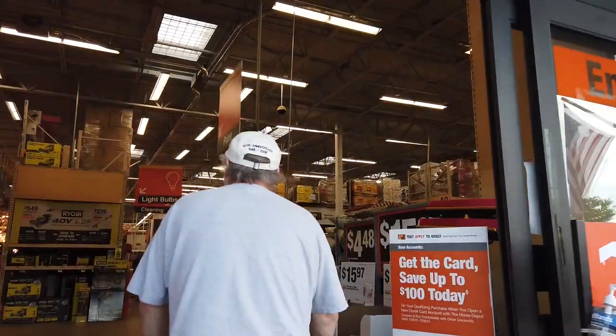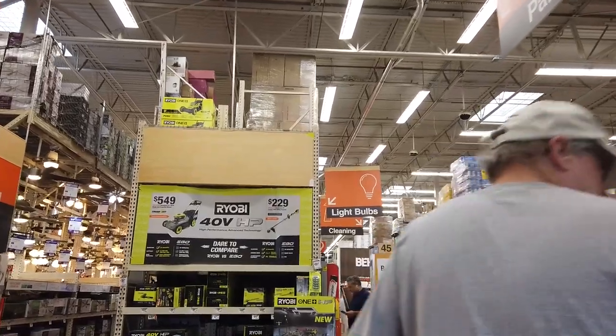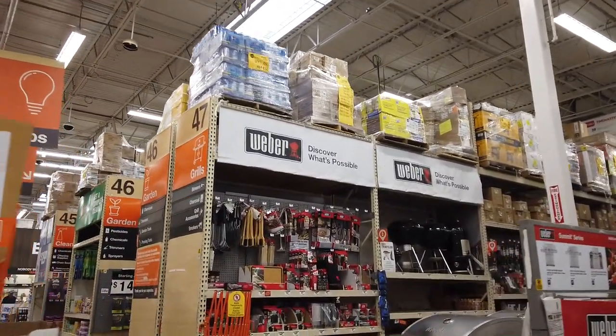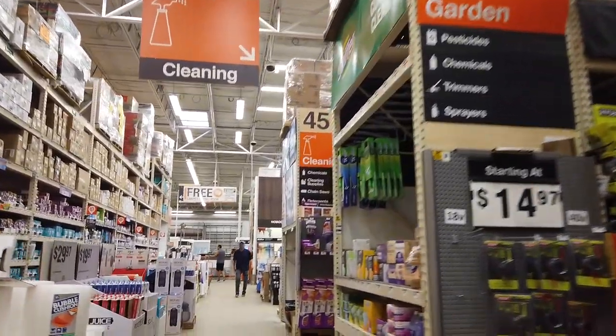Not too sure what time they close, but I'm gonna try to see what I can find. See if they got any nice shelving to complement my wall there. As you can see, you can buy everything you need for the home here at the Home Depot.